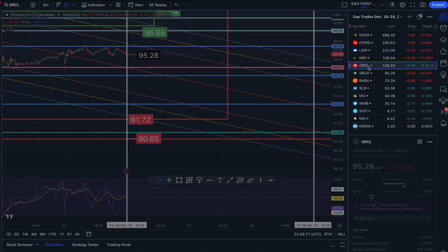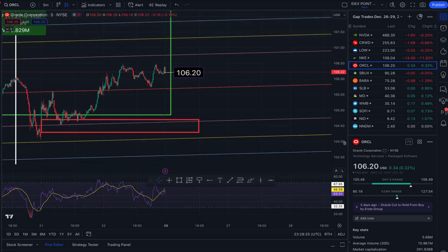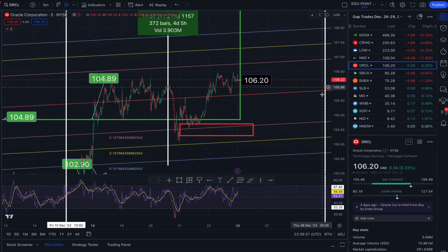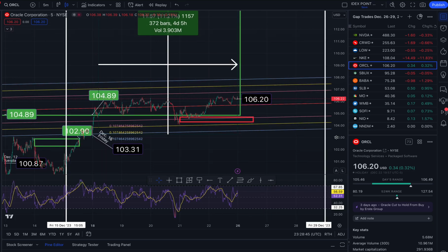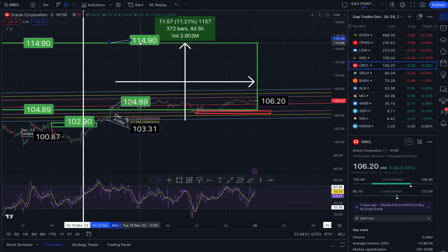The next one is going to be Oracle. Actually, this is also a carryover because the gap did not close yet from a previous video I did. So here are some targets for Tuesday: 106.77, 107.29, 107.82, and this gap closes all the way out at 114.90 from when I talked about it over here. That would be an 11% return if we make it to that line.